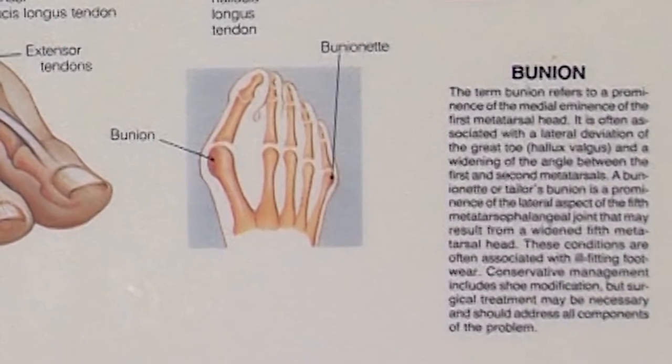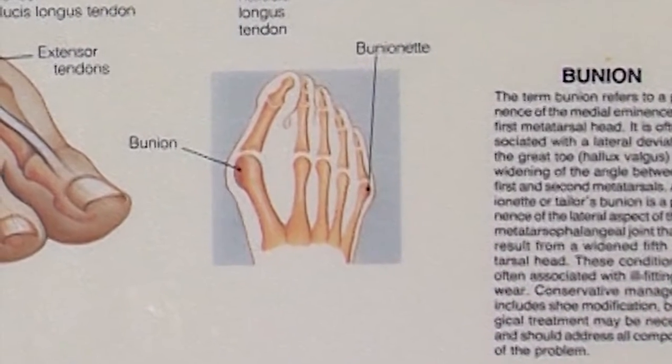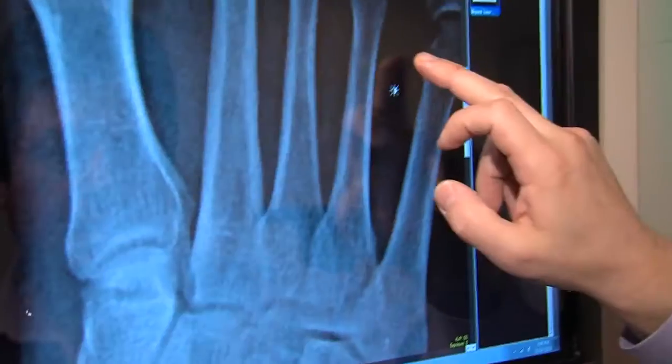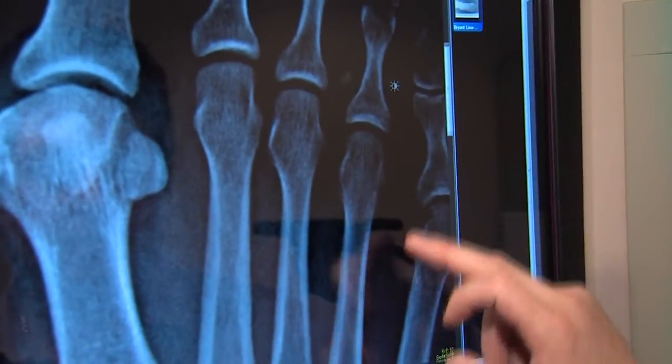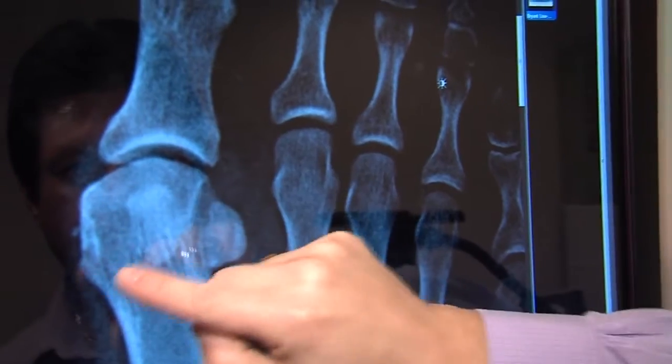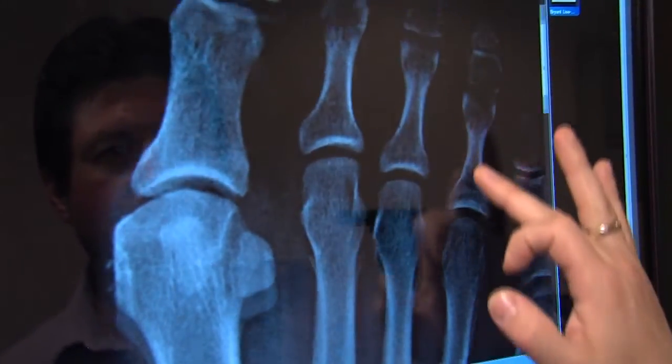But Dr. Jamrock doesn't think their shoes are solely to blame. I don't believe that shoes cause bunions like everyone thinks they do. It's a genetic problem. If mom, dad, grandma had bunions, you're probably going to get a bunion. And that's exactly what he found when he x-rayed my foot. Well, might be some genetics. You know, you're prone to a bunion, could be somewhat the heels, but more genetics than anything.